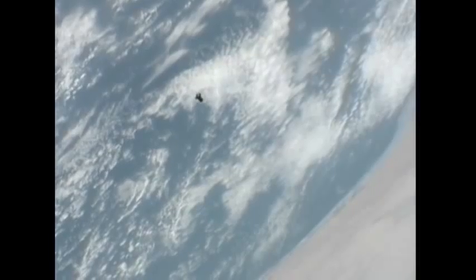Here in the shuttle flight control room, the shift change is just about to get underway, with the Orbit One team just about to wrap up its final shift of the mission.